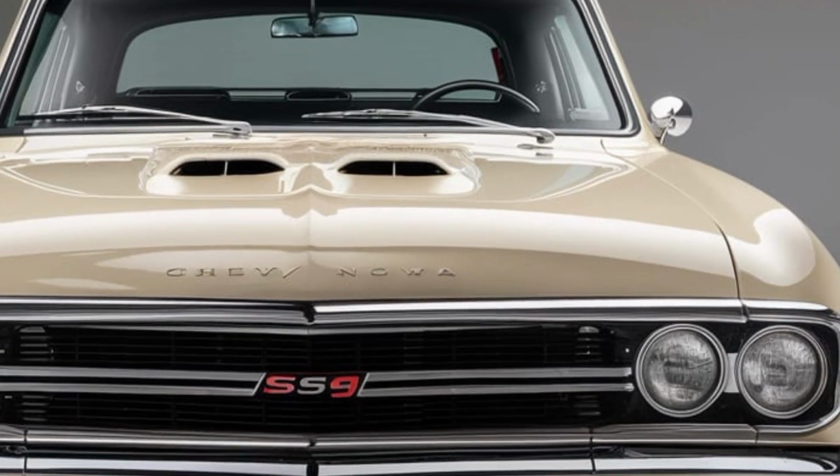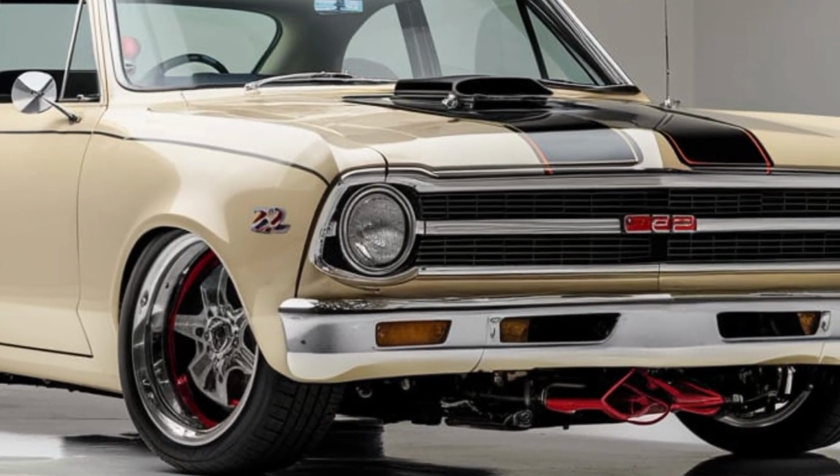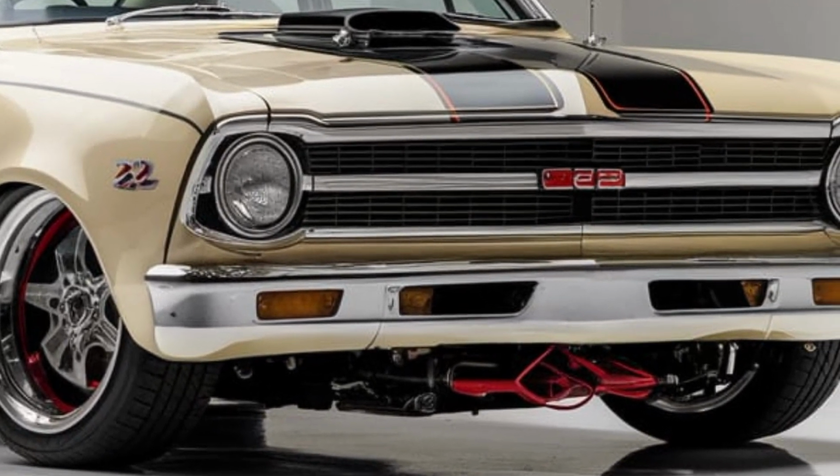Overall, the 2026 Nova SS 396 is more than a revival, it's a declaration that true muscle is alive and well. It delivers blistering performance, striking design, and everyday usability, all wrapped in a nameplate that carries decades of American automotive history.